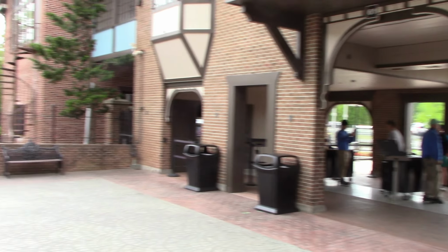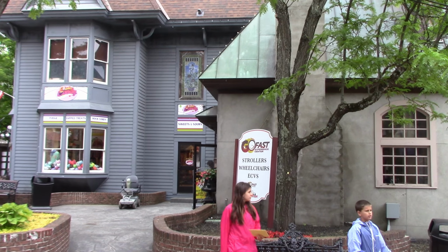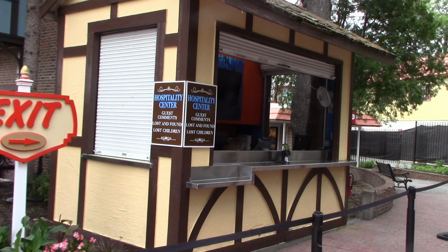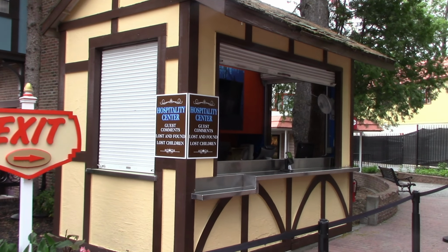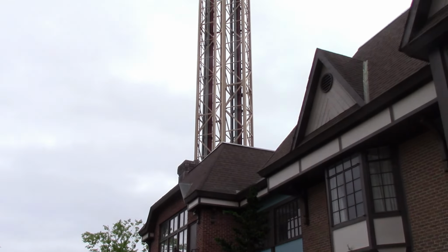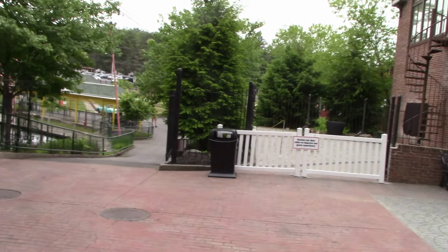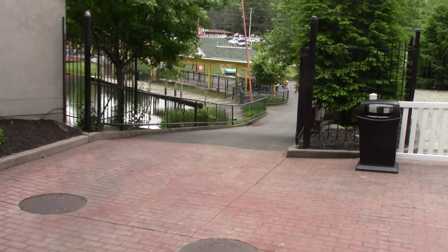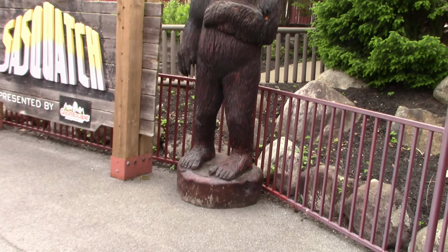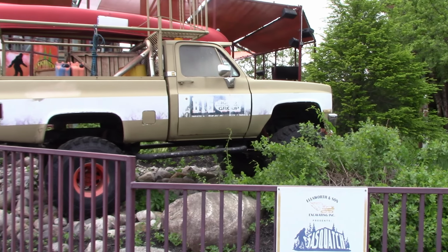All right, so we got the main entrance. Go Fast Experience Center, you get your strollers, your wheelchairs, and your electric carts. On the other side of the main entrance, you got the Hospitality Center. Now once you pass the entrance, you see their drop tower. To get to that, you can head to the right, directly past the main entrance. Come to Sasquatch. Get Sasquatch right next to a sign. A big old giant truck.